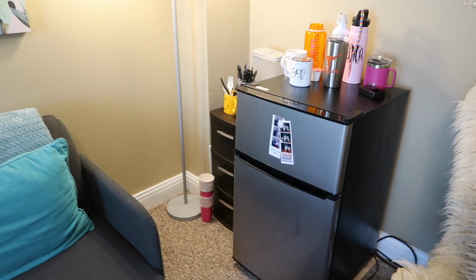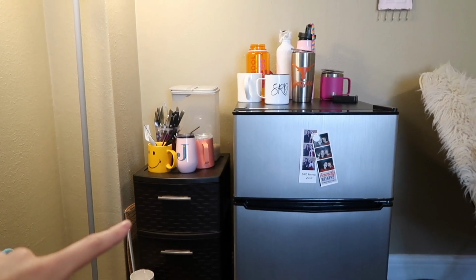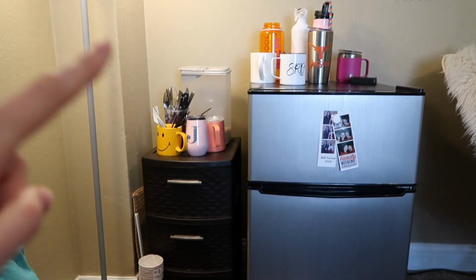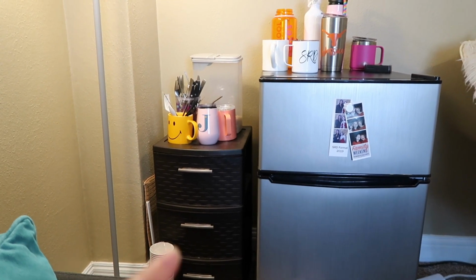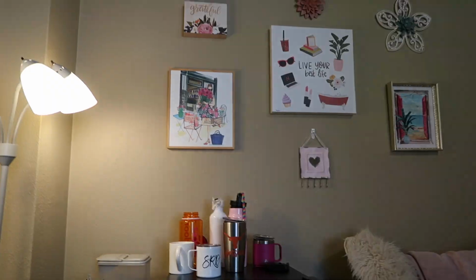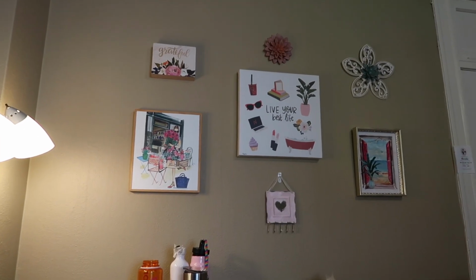Here's my fridge that I got at Costco. I have these Sterilite drawers. So this really is my mini kitchen. I keep snacks within these, and one of our friends gave us that when she was moving, which I like a lot.